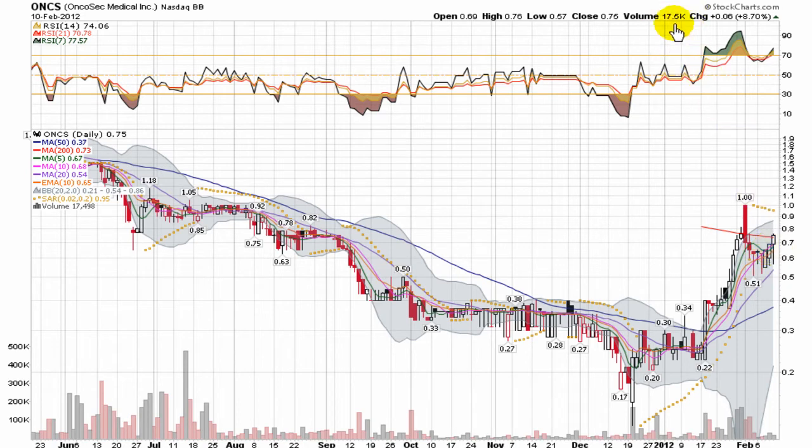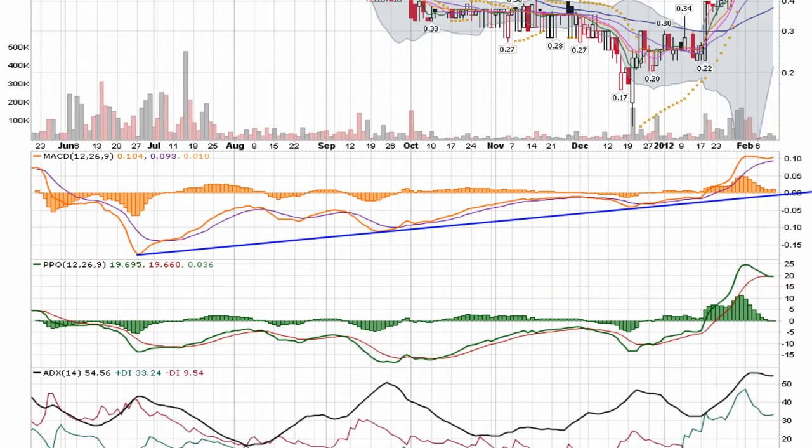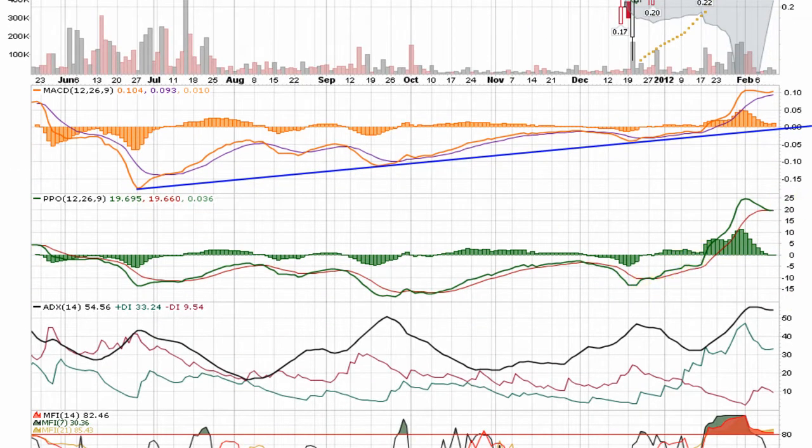It's a very low volume play, 17,000 shares traded. But if it tries to break out, I'll be interested to see if volume picks up. I'm going to see some nice uptrends going on with the indicators. The stock made a strong move down here in December, somewhere around a dime, pushing all the way back up to the 70-80 cent area. So naturally, going to see a strong uptrend in the MACD, uptrend in the PPO.